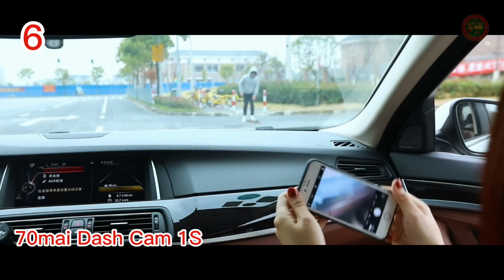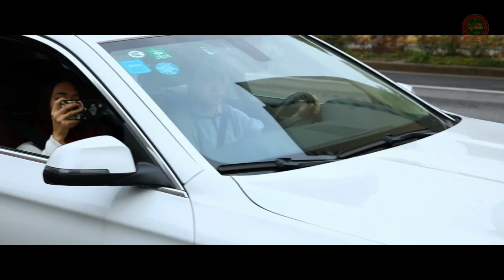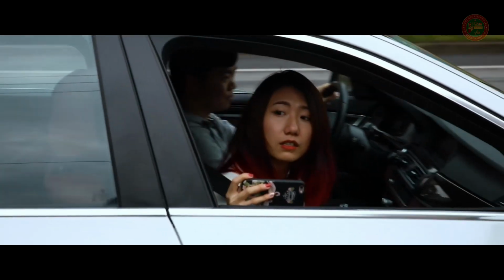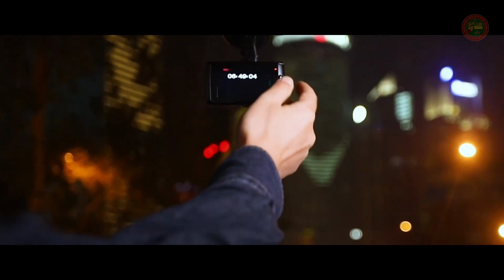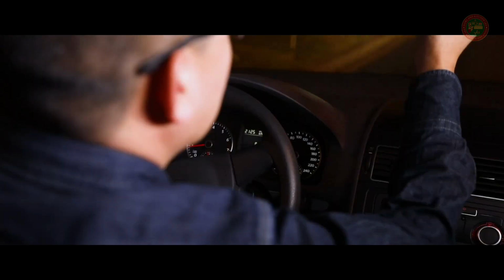Did you ever miss the brilliant moment because you can't shoot while driving? Did you ever put yourself in danger because you tried to record the beautiful scenery while driving?